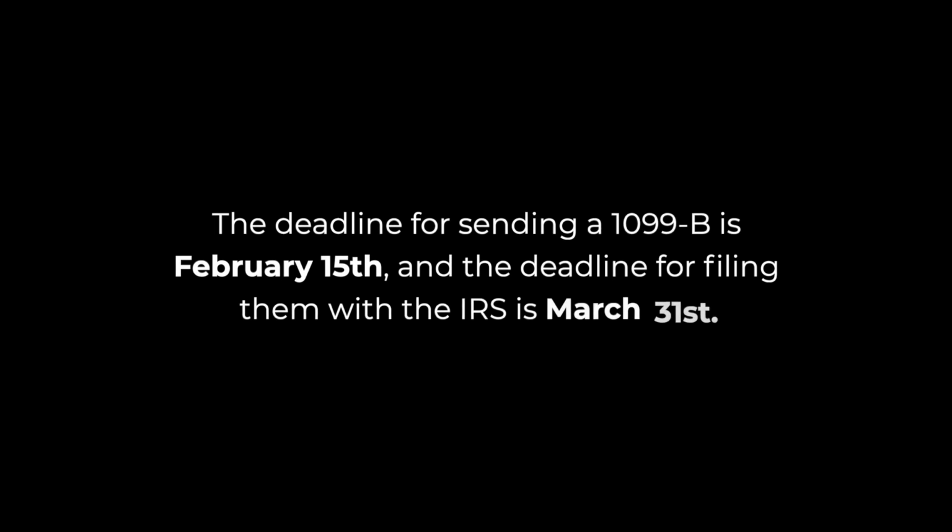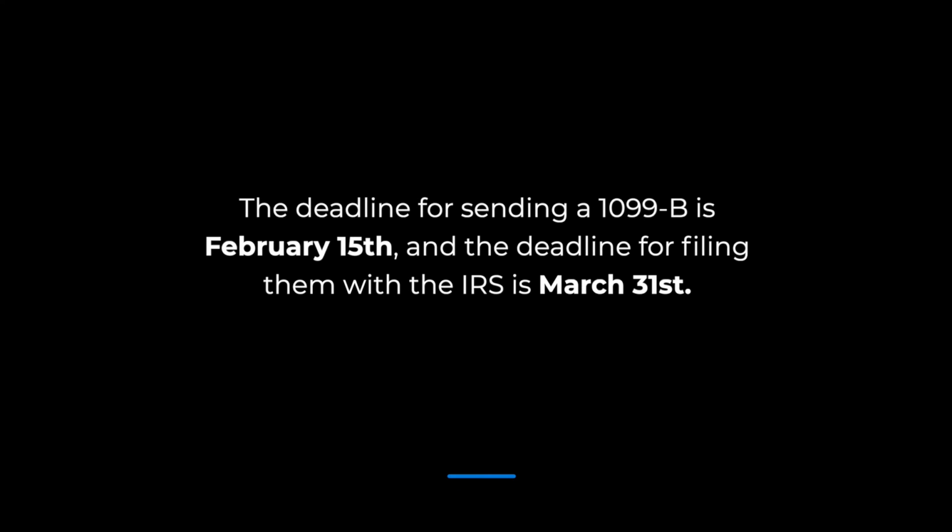What are the filing deadlines? The deadline for sending a 1099-B is February 15th, and the deadline for filing them with the IRS is March 31st. What's the difference between a 1099-B, a 1099-DIV, and a 1099-INT?